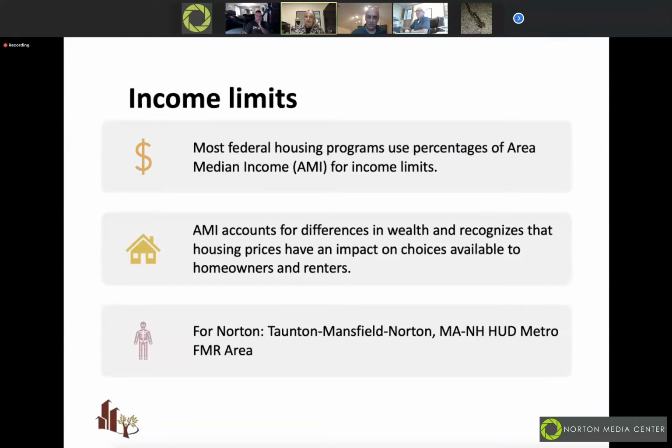Most federal housing programs, really forever, have used a standard of a percentage of area median income for determining what is affordable. And your town is no different from any other one. We're all grouped into regional areas, and the median income for that region is where you start to then determine, so what's 80% of that? And the reason for a regional median instead of just looking at your own town's individual median is that the regional median accounts for differences in wealth.